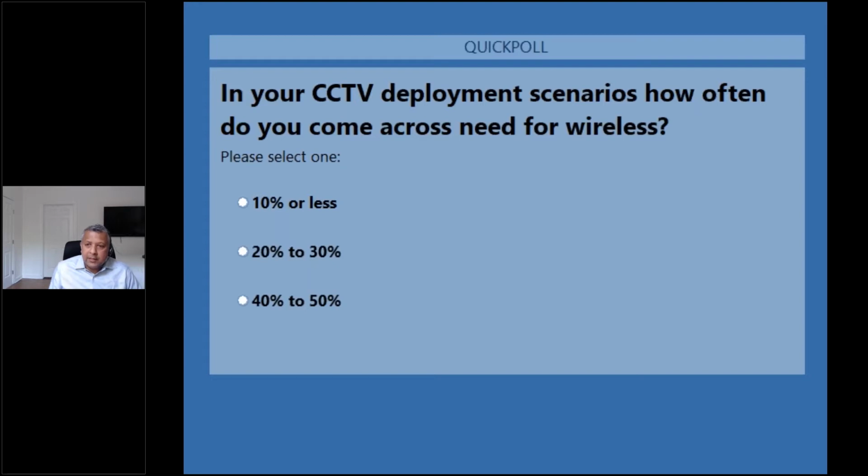Okay, so this is where I think we missed a little bit. I needed to have these questions also in my slide presentation, and I missed that. But there is a question popped up here. In your CCTV deployment, I'm going to share this in the middle of my screen, but I think everybody can see it because there's votes already coming in. The question was, in your CCTV deployment scenarios, how often do you come across wireless as a need or a challenge? And we'll give it another 60 seconds.